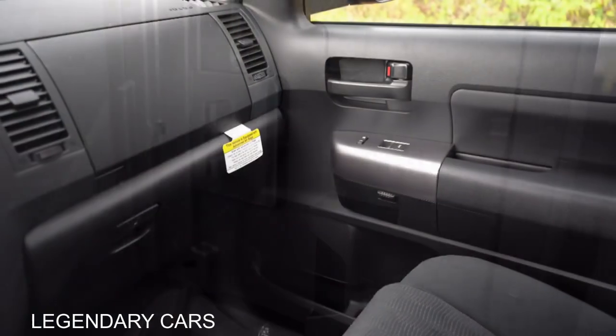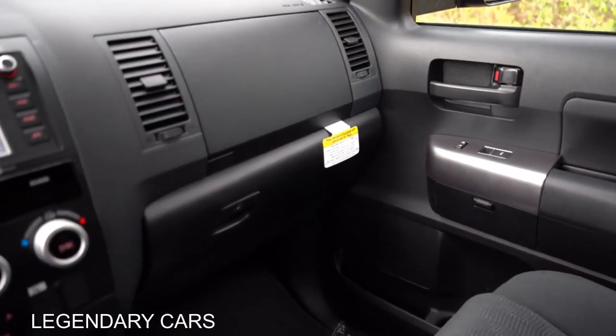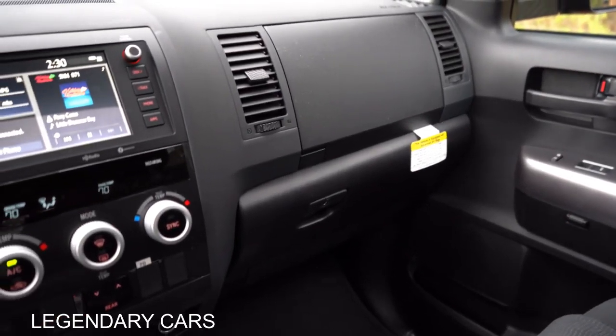But overall, interior quality is kind of on the basic side, if I'm being honest. Maybe the redesign next year is going to fix that, but it'll get the job done. I'll just put it that way.